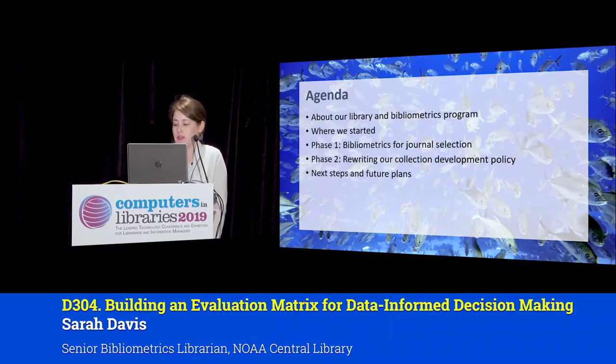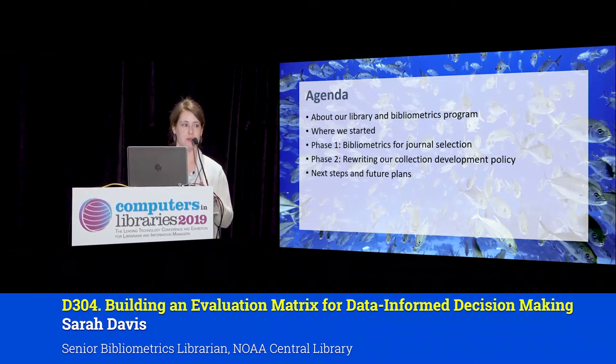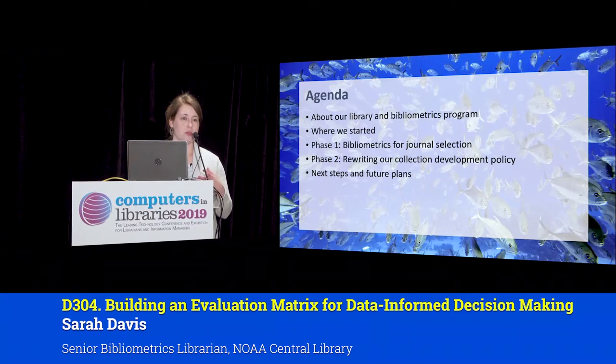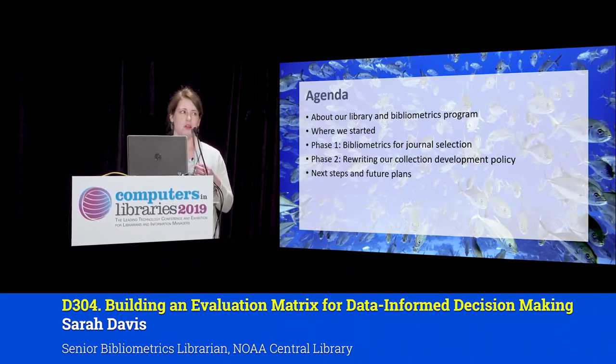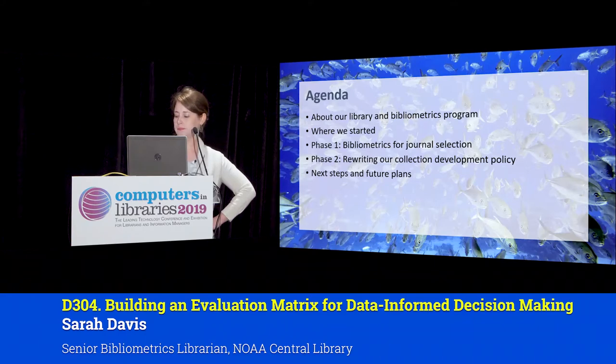I'm just going to start with a bit of background about our library and our program to give you some context, and then talk about where we were with collection development before we started all this. Then I'll move on to our first phase, where we used bibliometric data to influence our journal purchasing, and our second phase, where we used data as part of rewriting our whole collection development policy. And finally, I'll wrap up with some steps that we're taking now and some future plans.